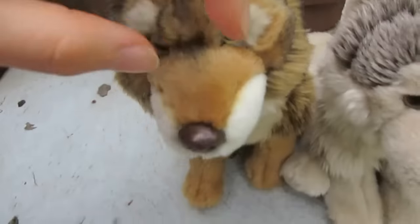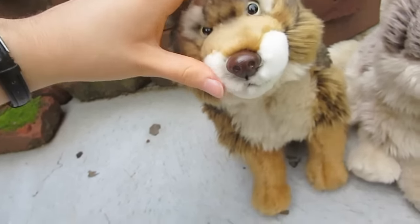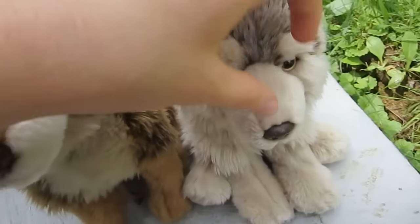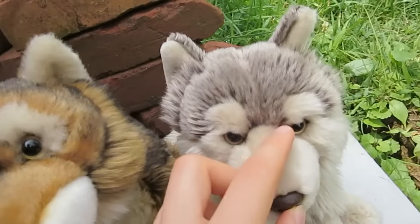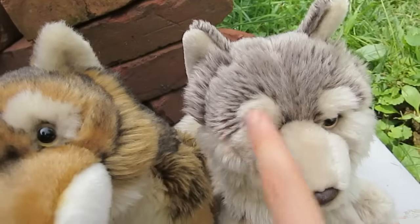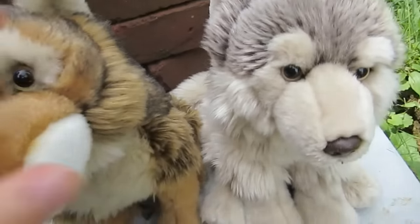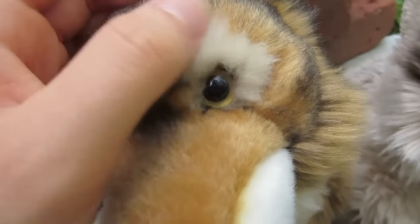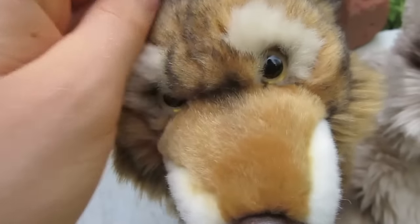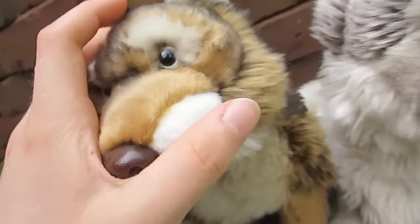This one has red going around its muzzle that goes down and makes fluffy cheeks. This one just has a tan muzzle with the gray here, and it loops around his eyes and goes into tan fluffy cheeks, while this one just has this beige, peach, whatever you want to call it, around its eyes. And this one also has a bit of coloring right here on its nose.